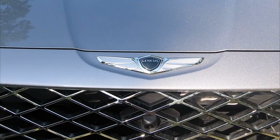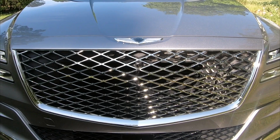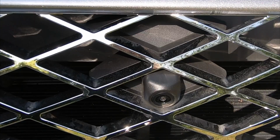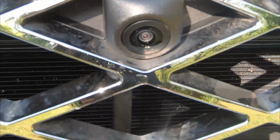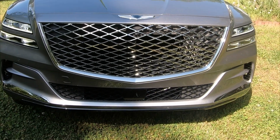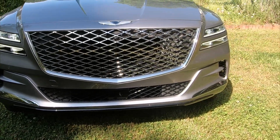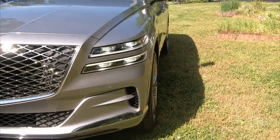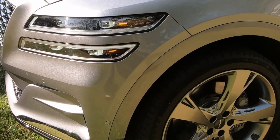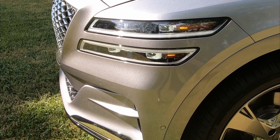The look of the GV80 starts right here on the front of the car with this diamond cut grille. It has the Genesis badge right there on the front, and you'll also notice there's a camera here for driving and safety. There's also a lower grille, both of them allow for air intake, and it has these very slim LED headlights that actually wrap around the side of the car. So you see them there on the front, but they also are there on the side. That's where you'll have the turn signal, hazard flashers, and then on the lower portion, the daytime running lights.